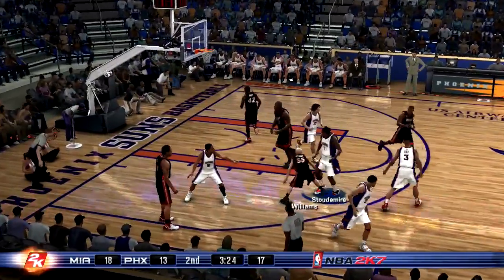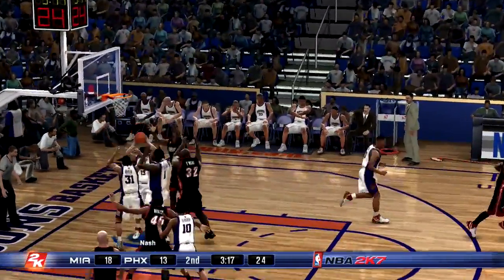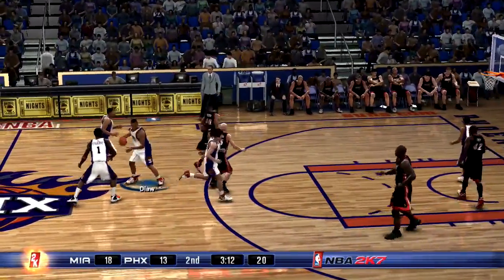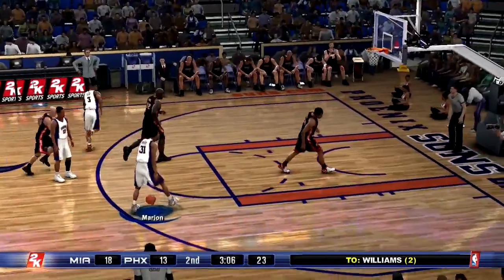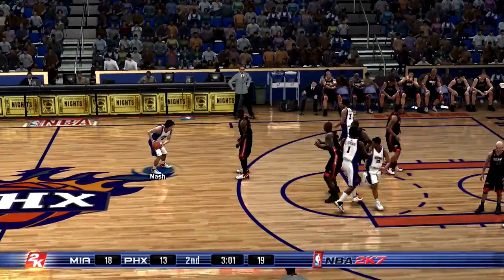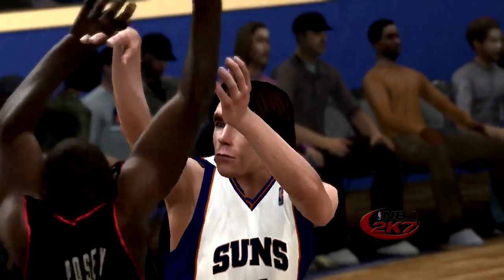Williams with the crossover. Hands it to Wade. Nash grabs the defensive rebound. Dumps it off to Barbosa. Stolen away by Williams. Stolen away by Diaw. Marion dumps it off to Stoudemire. Here's Nash. Tip back up and in. Nice shot by the 11th year veteran out of Santa Clara.